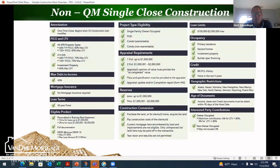So this is the single close. It's kind of what we do, right? We'll do 2 to 4 unit families. We'll do investment properties. We'll do personal or business bank statements. You know, you can go 12 months or 24 months for that. We can do it. Hold on right there for a second.